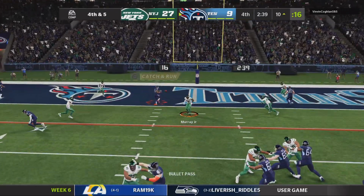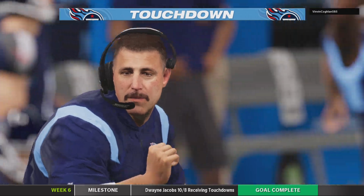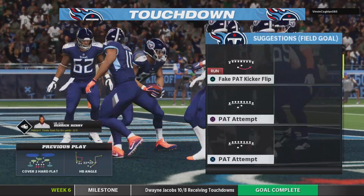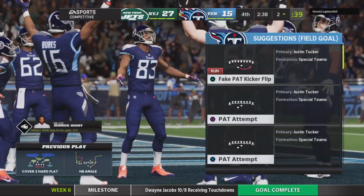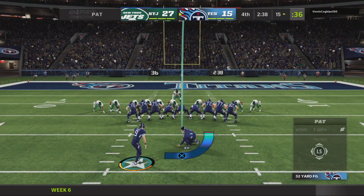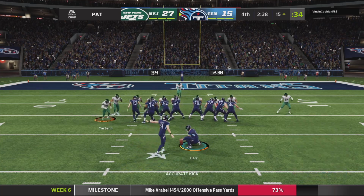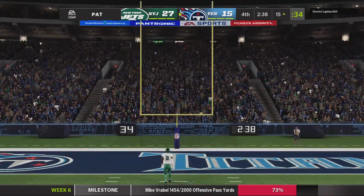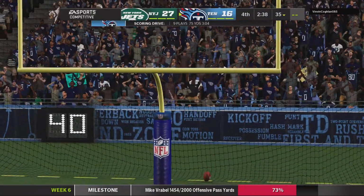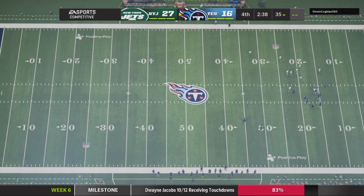As expected, they're going for it to keep the drive alive. And it's caught in the end zone. Touchdown, Tennessee. A great effort there. Hitting double digits with his 10th touchdown of the season. And the Titans are finally into the end zone here in this 4th quarter. Tucker with the extra point. And that'll make this now an 11-point deficit.